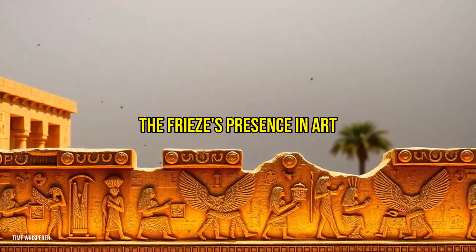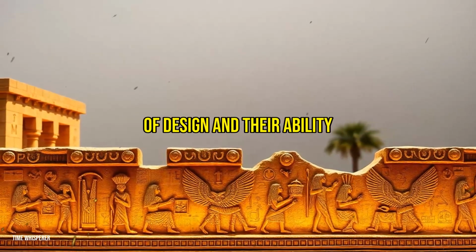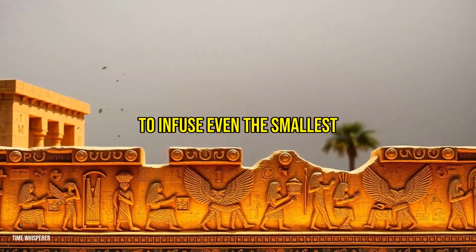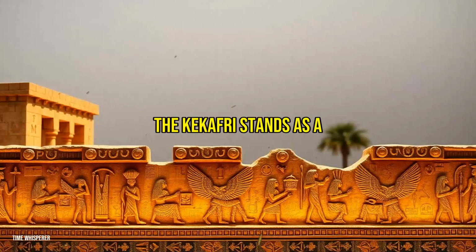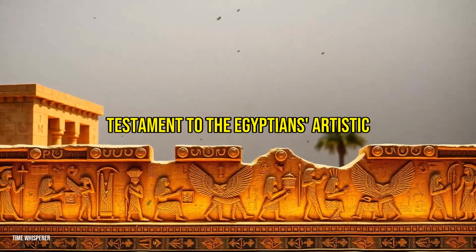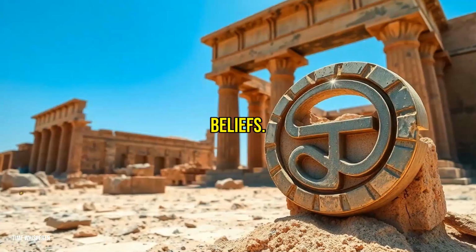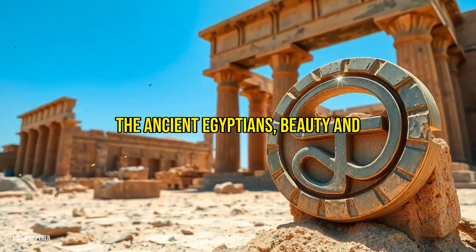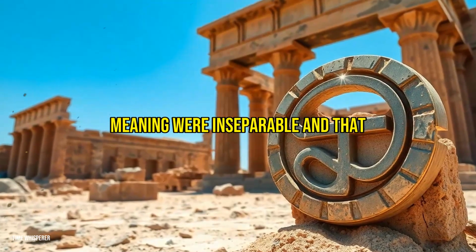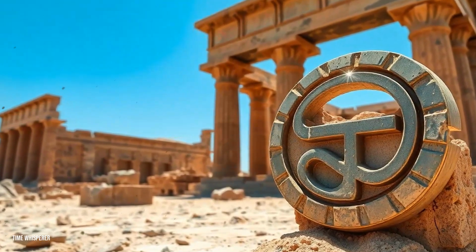The frieze's presence in art also underscores the Egyptians' mastery of design and their ability to infuse even the smallest details with profound symbolism. The Keka frieze stands as a testament to the Egyptians' artistic ingenuity and their deep spiritual beliefs. It reminds us that for the ancient Egyptians, beauty and meaning were inseparable, and that even the most decorative elements carried layers of significance.